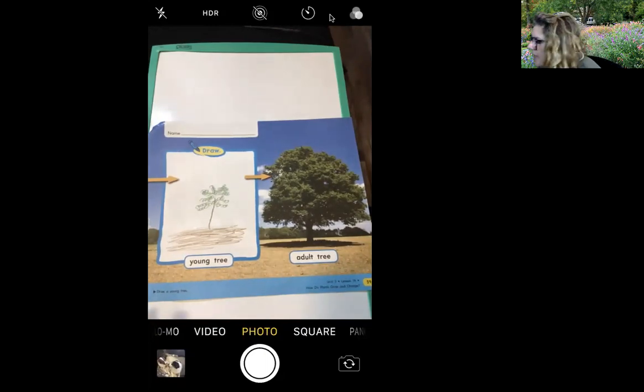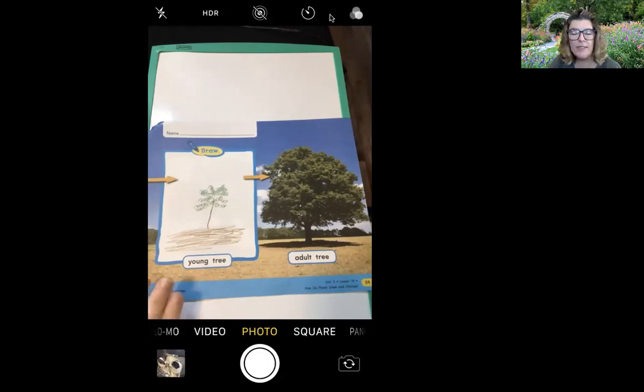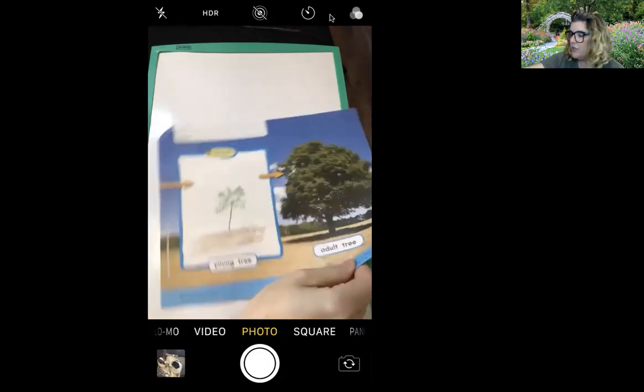And then I'm not gonna put any acorns because the acorns do not come until the oak tree is an adult. All right, so go ahead, make sure that you have your young tree drawn. It's not a big giant tree because it's not an adult yet. If you need more time, go ahead and pause the video, but if you're ready, let's turn the page to page 60.